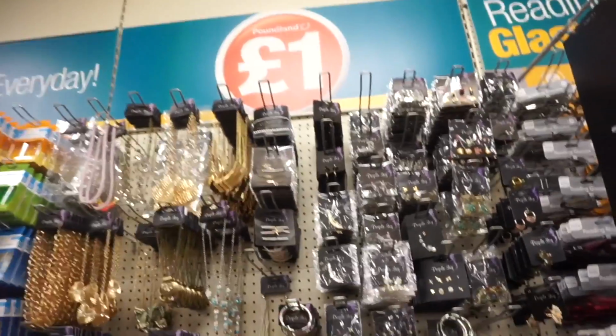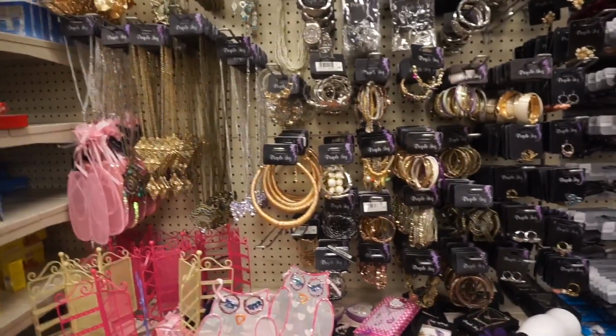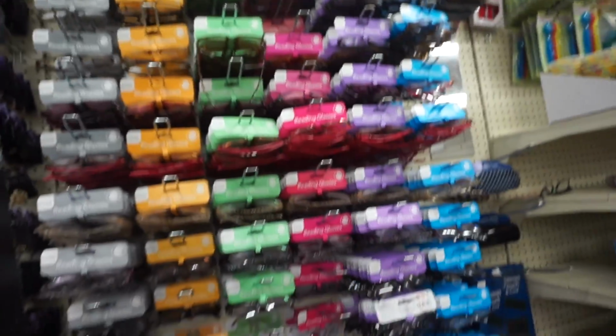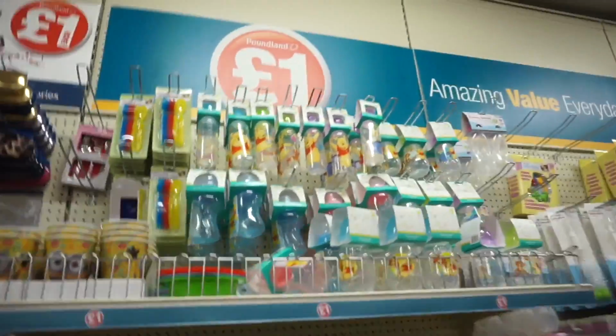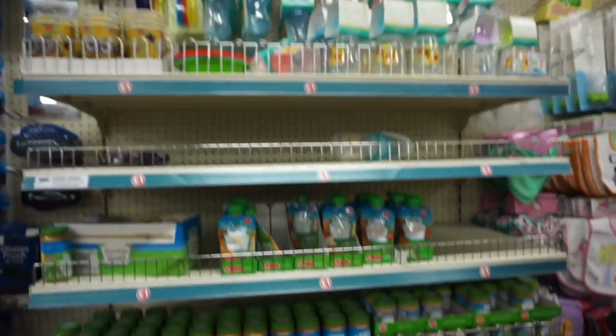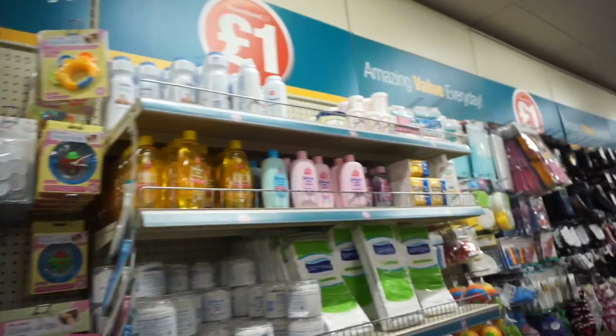Some accessories in here, earrings, necklace, bangles, bracelets, eyeglasses, reading glasses. Oh, all 1 pound. Good, yeah. Baby food, baby stuff. All the way up to here.